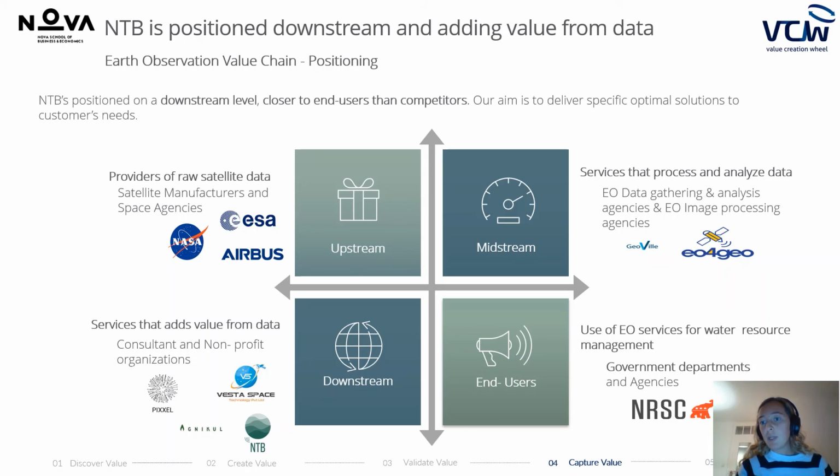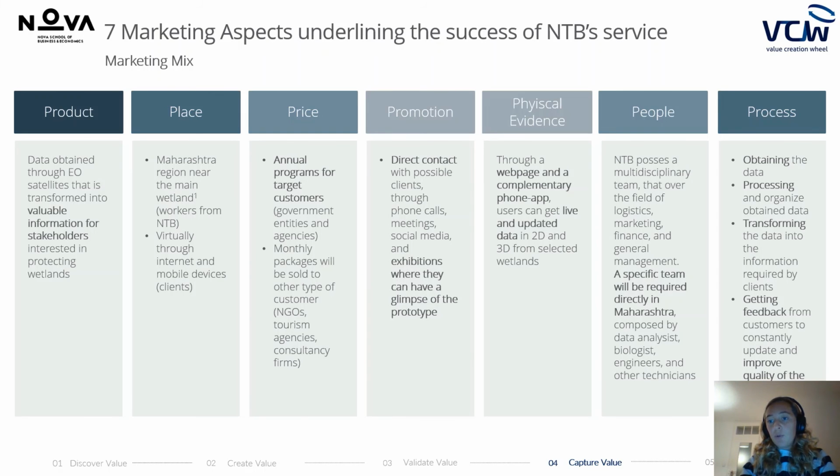As mentioned throughout the presentation, NTB is positioned between a midstream and downstream level. However, due to its special focus on its end users through their consulting service, it can be placed more strongly towards downstream. Moving on to the 7 Ps, I will now stress the 3 key marketing aspects, namely people, product, and promotion.